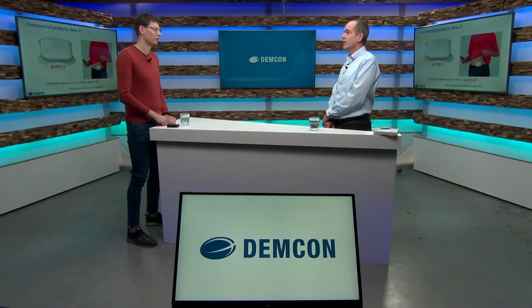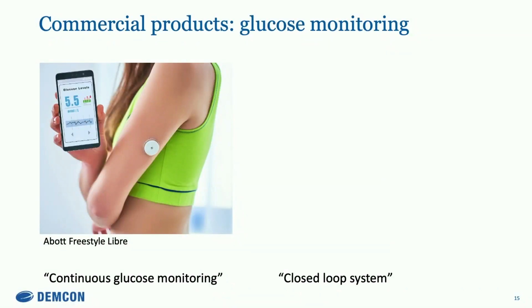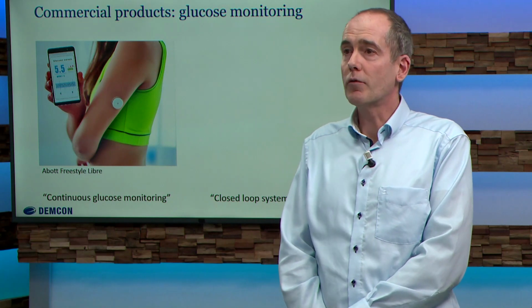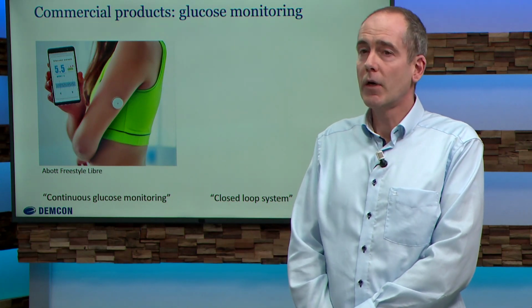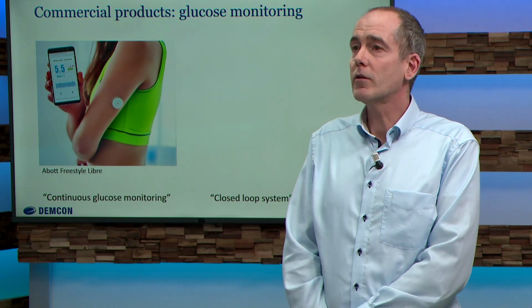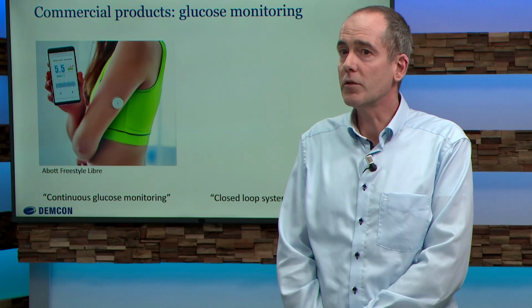It's a critical step, yeah, for sure. And then also a commercial product, there is a whole family of glucose monitoring systems. In the Netherlands, there are more than 1 million diabetic people. They have to use the finger prick method to determine the amount of glucose in the blood. And with this system, with a tiny microneedle, it's automatically done, and the data is available 24 hours a day.